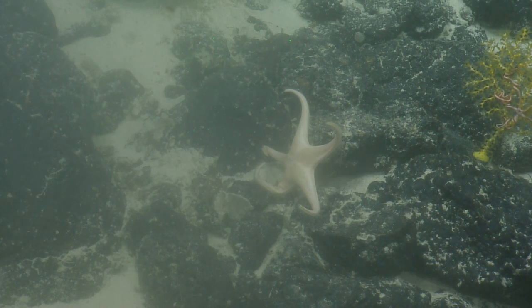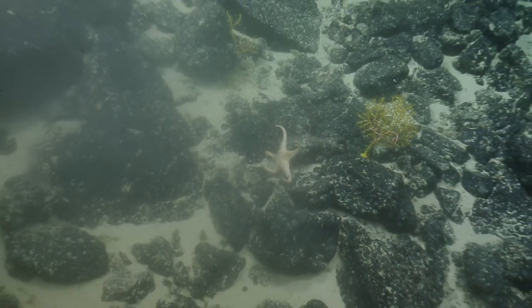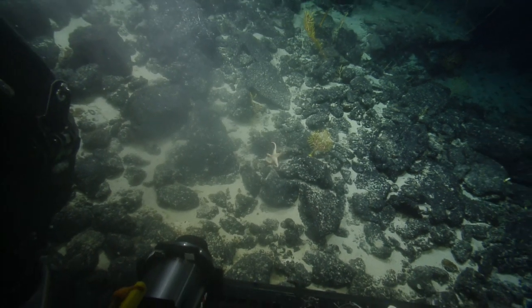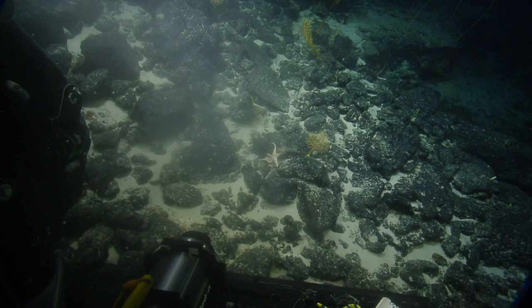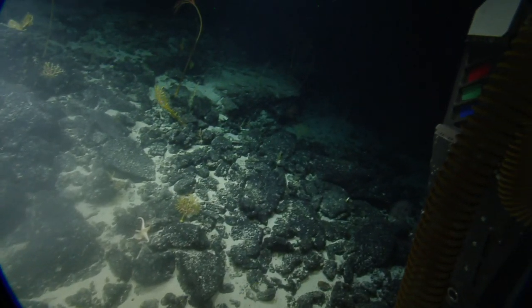When you zoom out, off to the right, there's this cool-looking ledge. I don't know that we'll be able to get over there, but if we see something like that, I'd like to check one of those out. Thing over here? Yeah, like out in this area.